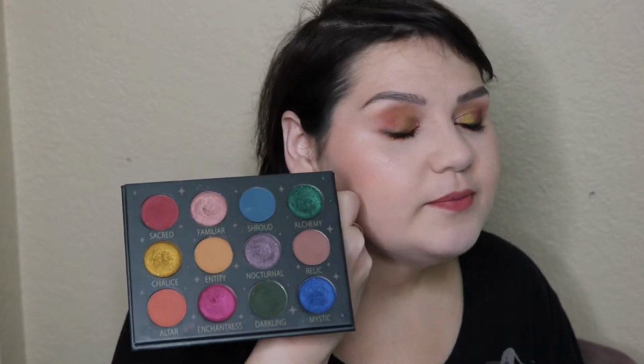I am excited for fall. It's here. Woohoo! There is no better way to start out fall than to do a 7-day color story challenge using the Arcana palette. And doesn't that scream fall to you? Like all the grungy colors. There's some jewel tones, of course, but there's a lot of grungy tones in here, and I think it is perfect for the fall. So if you're interested in learning more about Shroud Cosmetics and looking for inspiration for this palette, then stay tuned.